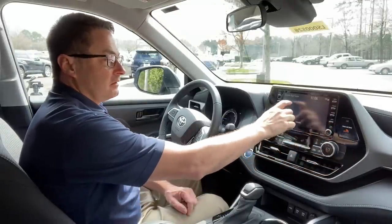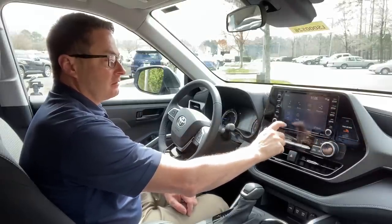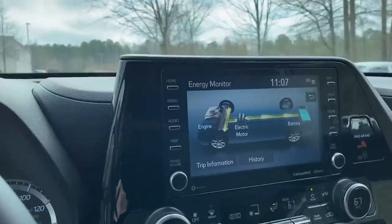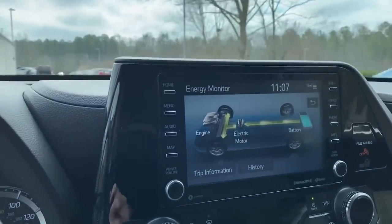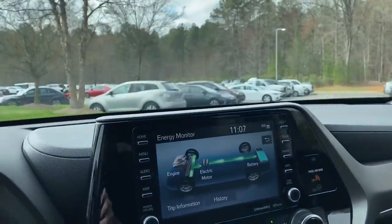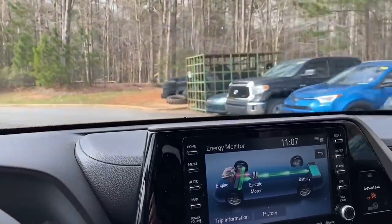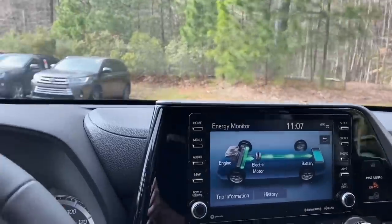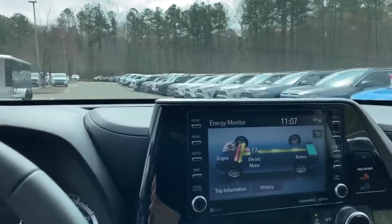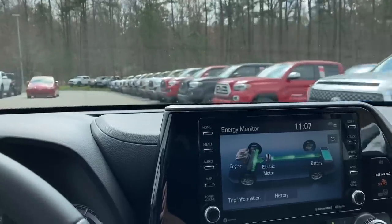You can also check infotainment, the phone, menu, maybe I want to check info, vehicle history alert, eco mode. See, we're using electric right now. And then watch when we speed up. Recharging the battery. Now it's going to use gasoline. We're going to speed up a lot. Just like that. And then we're recharging the battery because I'm slowing down. My foot's on the brake.